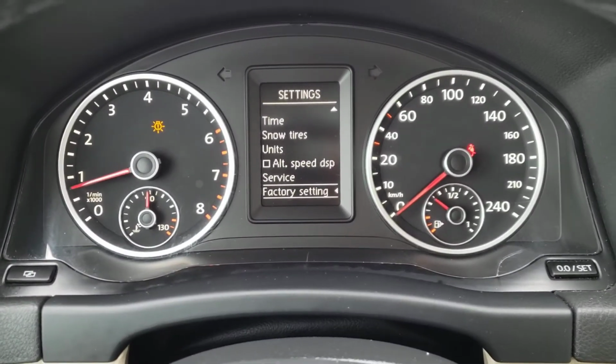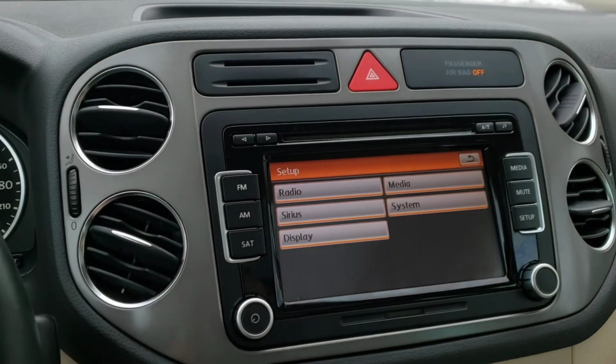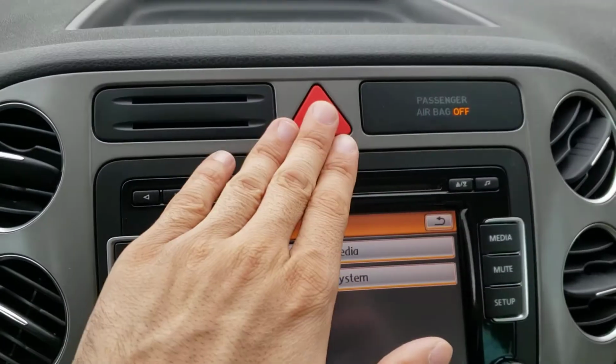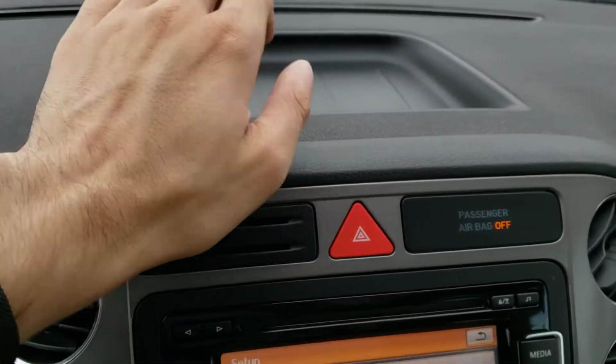If you take a look in the center of the dash here, you'll find again those nice 2-vent design to either side of the embedded infotainment system here. And up top you've also got, of course, the hazard lights as well as the passenger airbag warning and a little tray here for some smaller items.